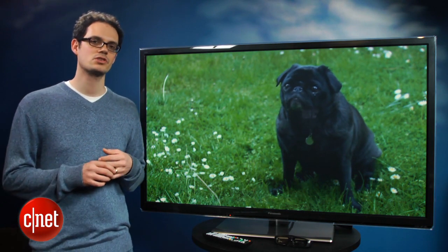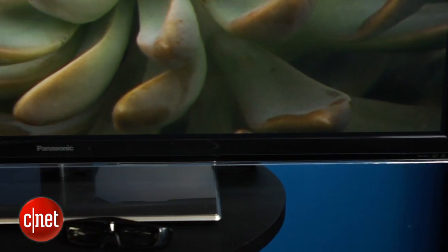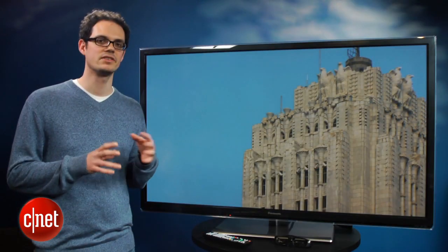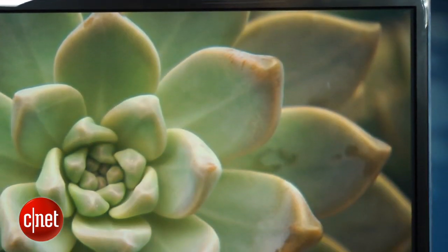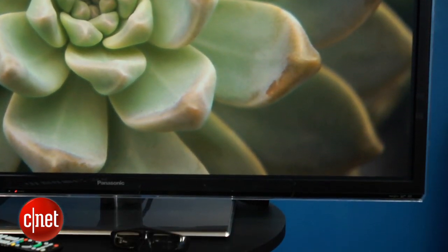Let's talk a little bit about picture quality now, which is the real reason why we like the ST50. This set has extremely deep black levels for a plasma. In fact, it's even deeper than last year's flagship TV, the VT30, by just a little bit. That deep black, as usual, adds to a lot of punch, a lot of perceived contrast, a great looking picture overall under all different lighting conditions.